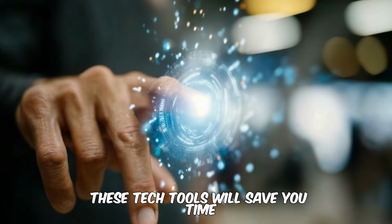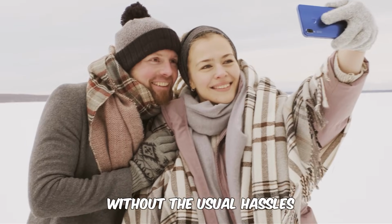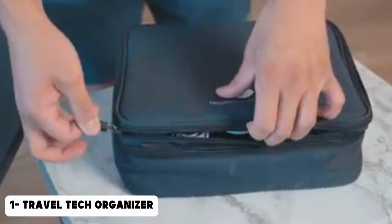on the go. These tech tools will save you time, space, and energy, so you can enjoy your travels without the usual hassles. Let's dive in and discover these must-have gadgets that will take your travel experience to the next level. 1. Travel Tech Organizer.